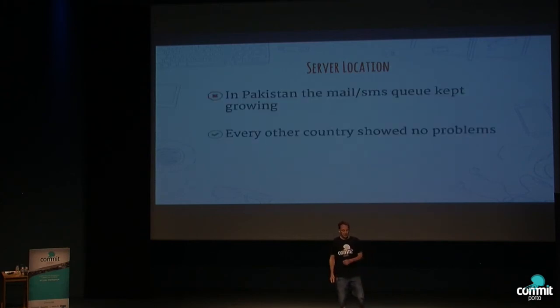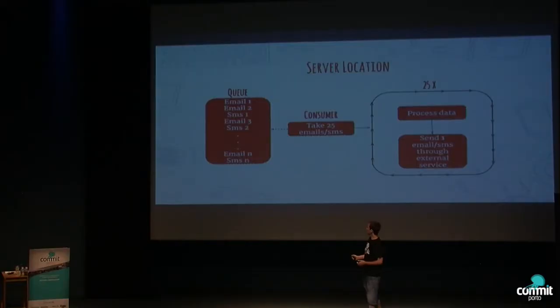The problem was that in Pakistan, the queue kept growing. But in every other country, regardless of its location, it showed no problem. There were no campaigns in Pakistan. There was nothing special in Pakistan that would justify this. So, explaining a bit more how the items are consumed later. They are put into the queue. Then there is a consumer that grabs the 25 topmost emails or SMSs or whatever, goes through each one of them, processes the data, and sends the email or SMS through an external service.